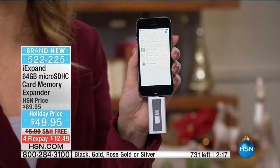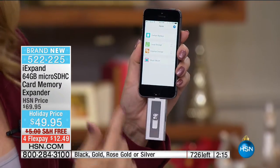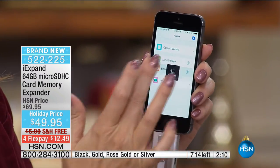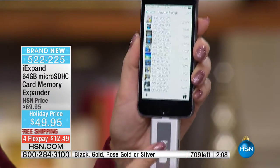It will prompt you to go to the App Store and download the app. That's a one-time thing. It's totally free, so there's no cost to that whatsoever. Then whenever you plug it in, it takes you into this great little menu. So I can go into my external storage and see everything that's on my iXpand.